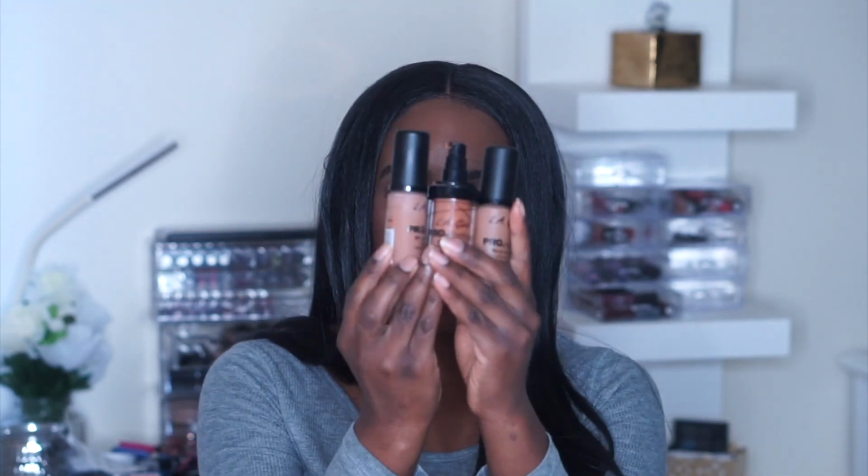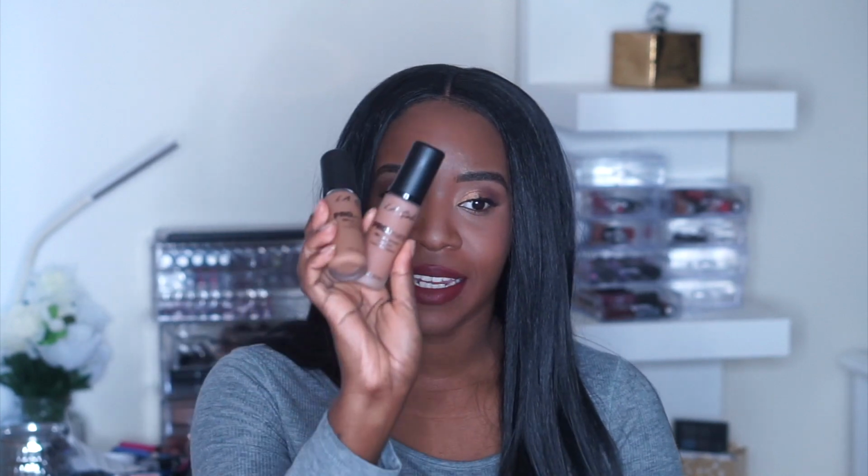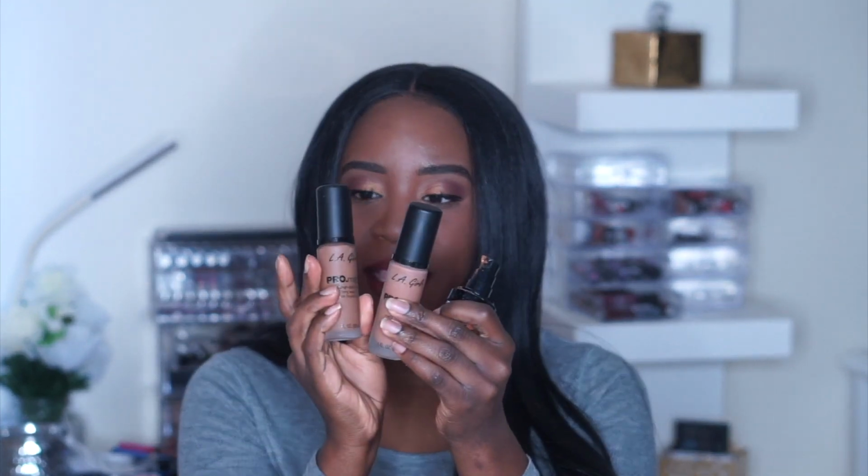Let's go ahead and get started. But before we get started, guys, I have all 3 foundations here. 2 of them are from the LA Girl Pro Matte line, and these are in the color Nutmeg and Cappuccino, and then the other one, kind of dirty, is from the LA Girl Pro Coverage line in the color Coffee.